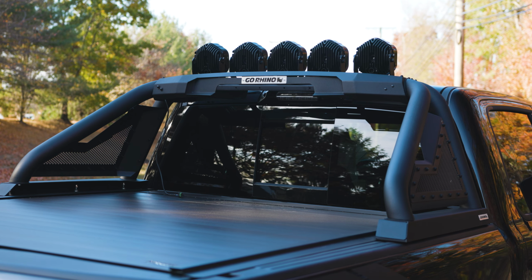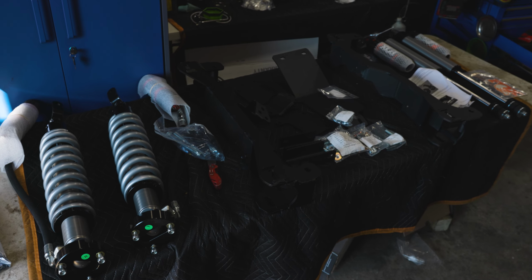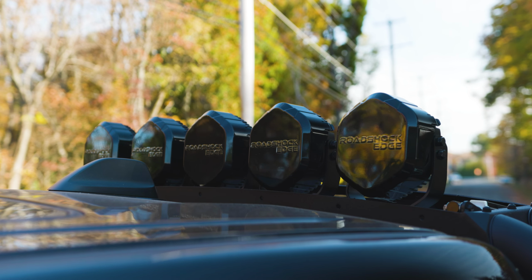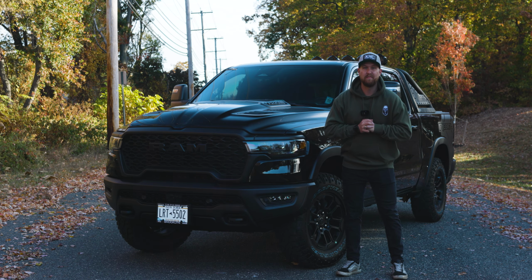Now, the customer has done a couple things, but we need to add a couple more to it. So what we're gonna be doing is a 6-inch BDS Lift Kit with new wheels and tires. Man, I'm telling you, this Ram is going to be completely different, and I can't wait to get the customer's reaction and see it when he realizes his Ram has become an absolute beast at this point.